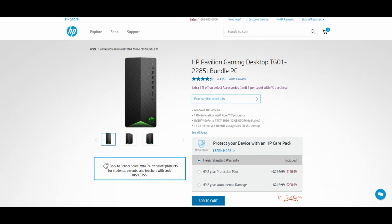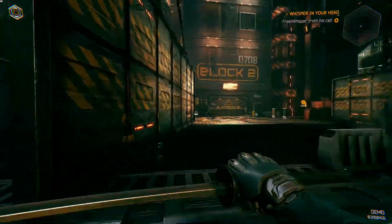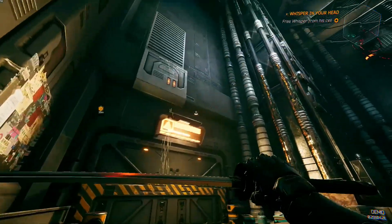If you have from $1,300 to $1,600, I will recommend this HP that has the RTX 3060 and the i7 11th generation. This one is a new gen pre-built PC with 16 gigs of RAM, 2TB of hard drive and 256 GB of SSD. This is a great overall PC that I would highly recommend buying if you want to start gaming with this budget. Another thing that it is great for is editing.